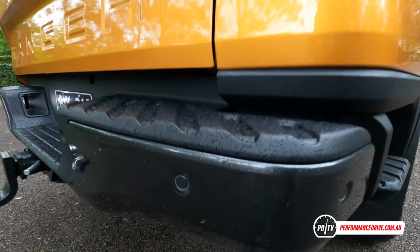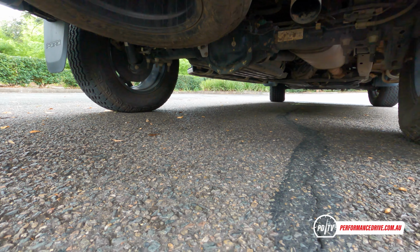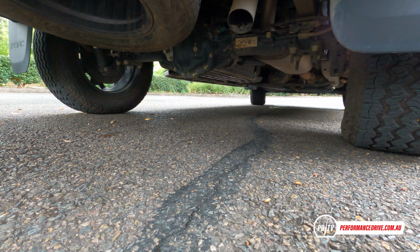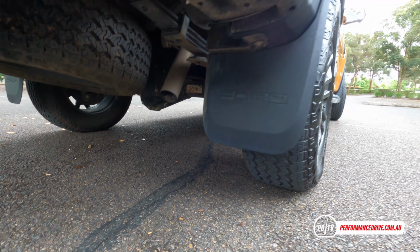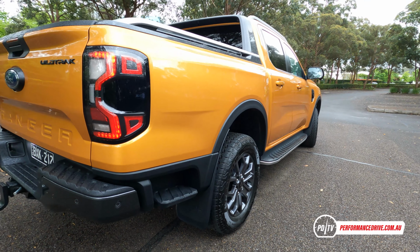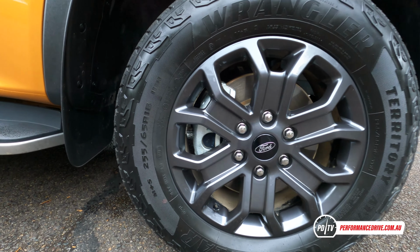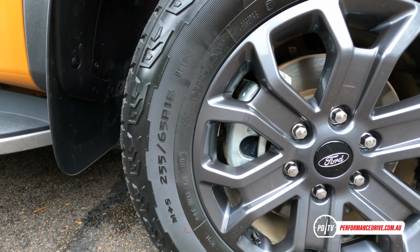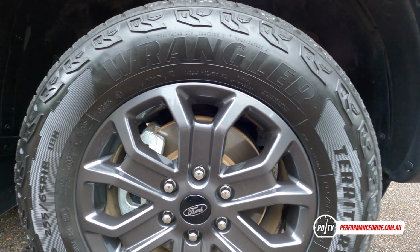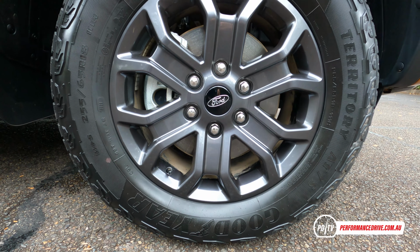Underneath you'll find a revised version of the Aussie developed T6 platform, with heavy duty live axle rear suspension with leaf springs. It meets the maximum towing capacity rating of 3.5 tonnes for this class. The full width of the rear bumper bar is a stepping surface, and Ford has cleverly integrated a sidestep at the corners. Ford says it took in a lot of customer feedback when creating the new model, and it really shows.